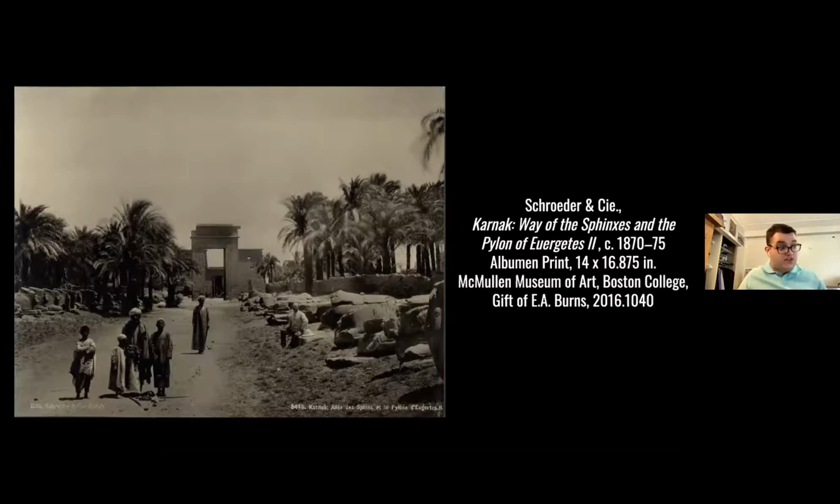So, given the massive size and the cultural significance of this site, and frankly its complexity, it's no wonder that there were widespread photographic depictions of the site beginning in the mid 19th century in relationship to the study of Egyptian antiquity. So, although the inscription on this photograph mentions the location of the scene, we are really unaware of the context in which it was taken.